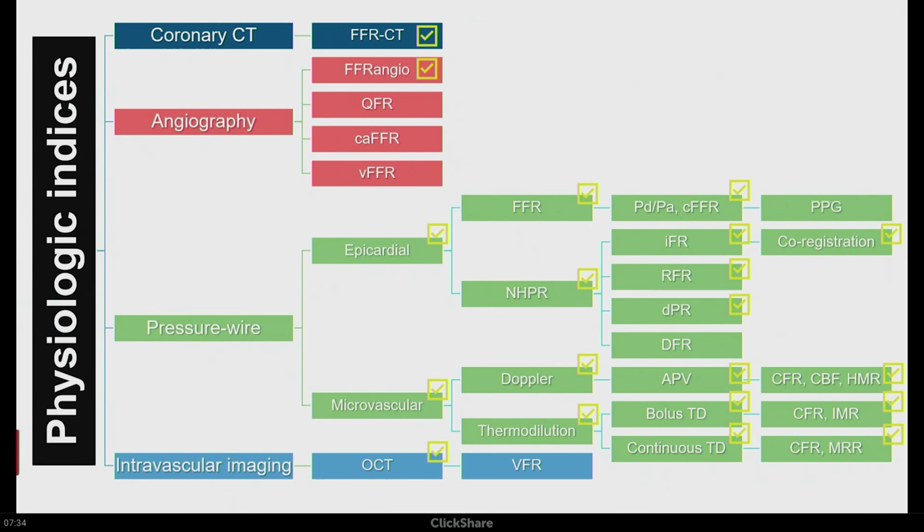This slide shows all the stuff that's happening. There's FFRCT, there's AI ischemia, there's a number of angiographic derived indices, there's epicardial indices, there's FFR, there's NHPR, microvascular, there's even intravascular imaging that derives, and I don't have the slide, but there's this concept of VFR, which is an FFR derived from OCT pullbacks. This is all happening. With a yellow box are the ones that we have in our hospital right now. All the ones with a yellow mark, we have them. It's very hard to keep up with this.